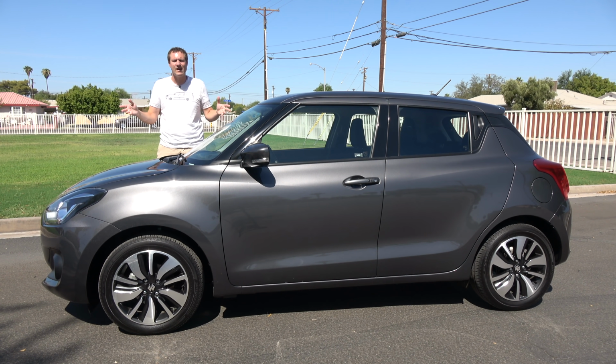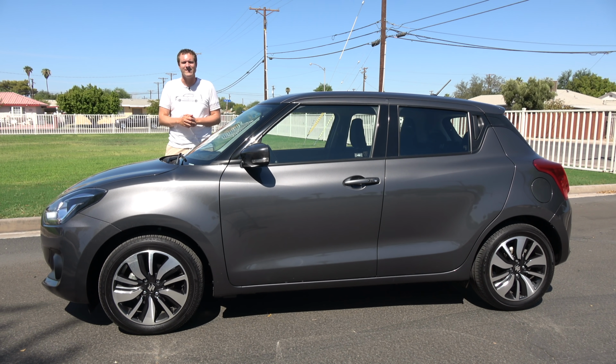Now it's time to get it out on the road and see how it drives. All right, driving the Swift Boosterjet. Now, my initial impression of this car from reviewing it is that they do a really good job of making a good, cheap car. Just before you even drive it, they do a good job with everything that you want. Everything that you want is in here.